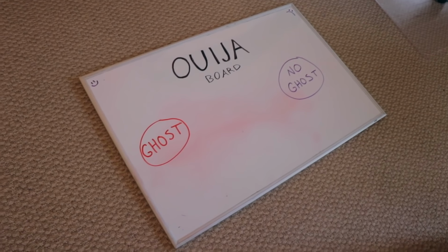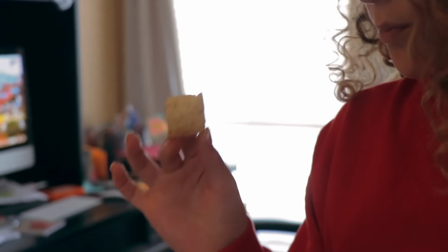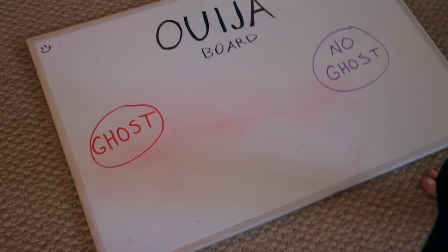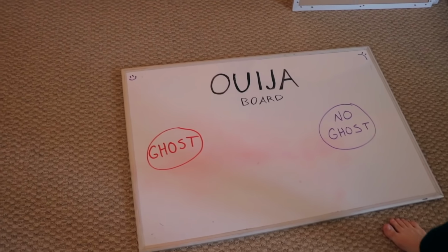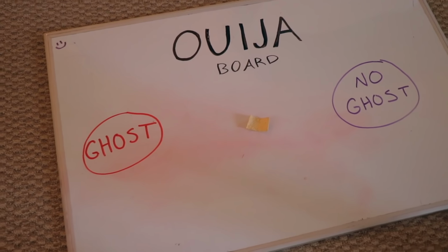They're shaking. Okay, so here, we bought a real Ouija board. This is probably the most expensive one ever, because it's so real. And I bought this very rare chip that's gonna help if there's a ghost in here. So basically how it works is we're gonna put the chip in the middle. We are gonna summon the ghost, and the ghost is gonna move the chip to whichever side is real.